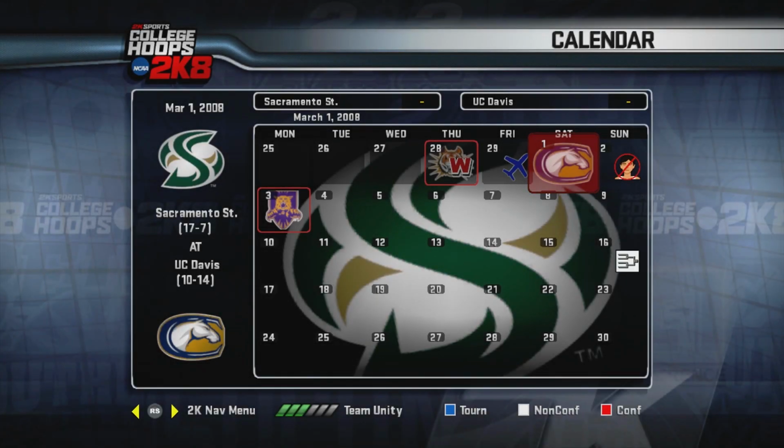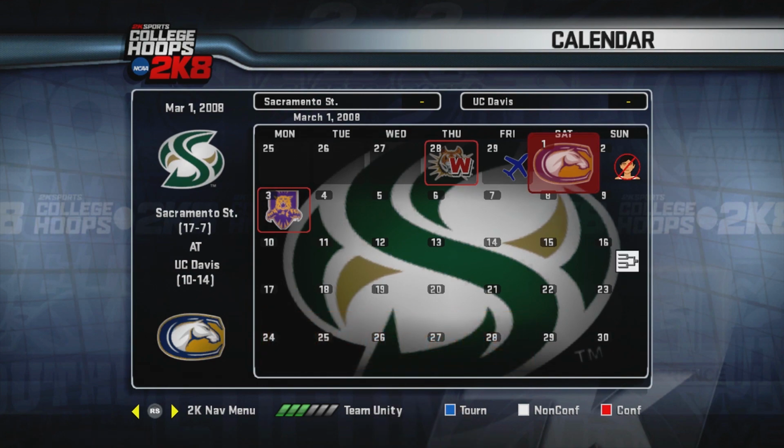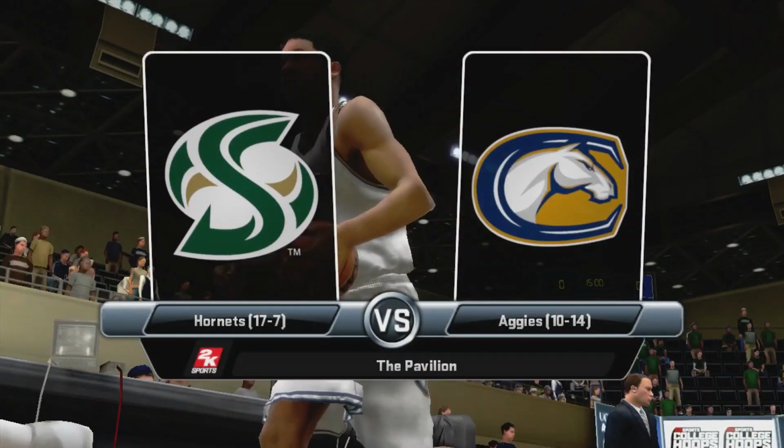We are back with the Sacramento State Legacy here on College Hoops 2K8. We're playing the final two games of the regular season in this video. First, we're taking on UC Davis, and then we're going to have a rematch with Weber State as we try to continue our winning streak into the Big Sky tournament.